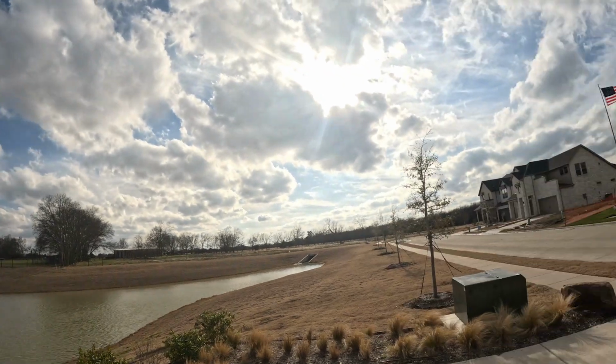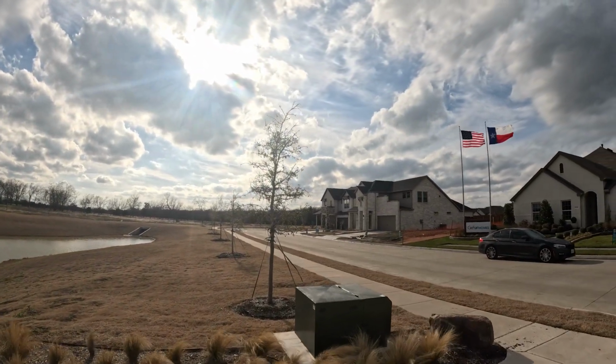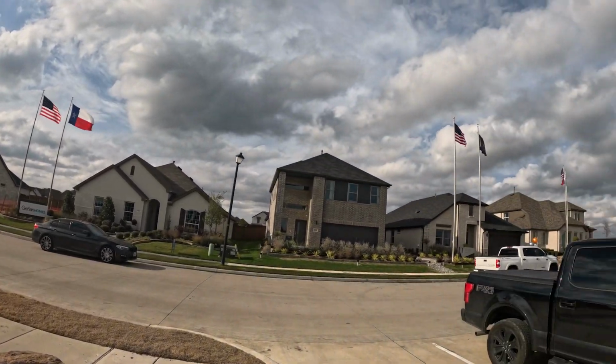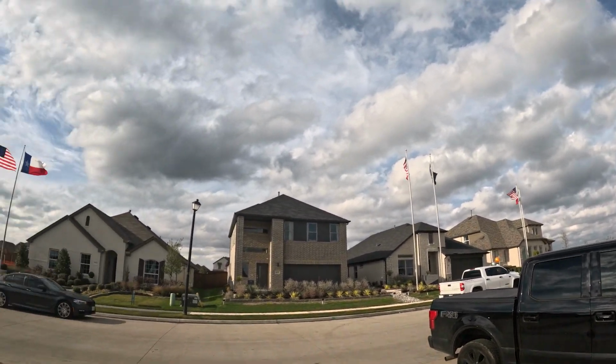Highland, Trophy, Gehan. You can always tell, some of these builders have such a unique design. So Trophy, you can always tell, and Highland, you can always tell that's who they are. All three really great builders. Would recommend building with any of them. All three have homes on the ground that could close quickly.